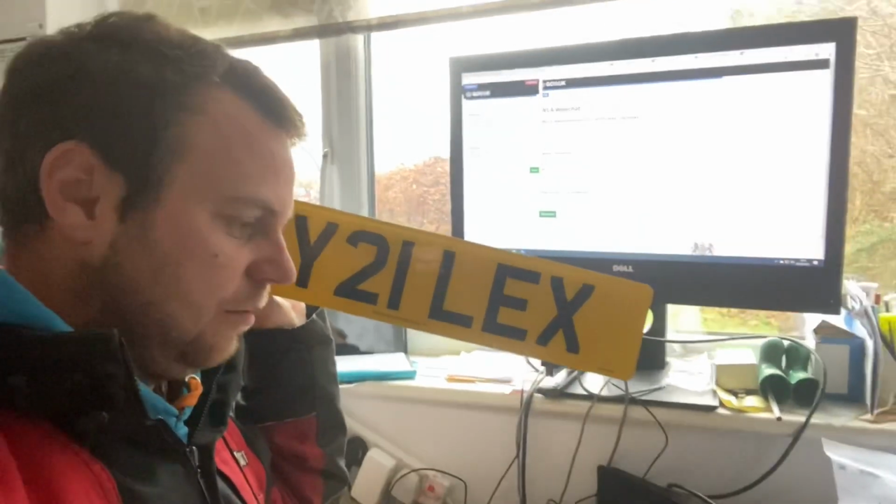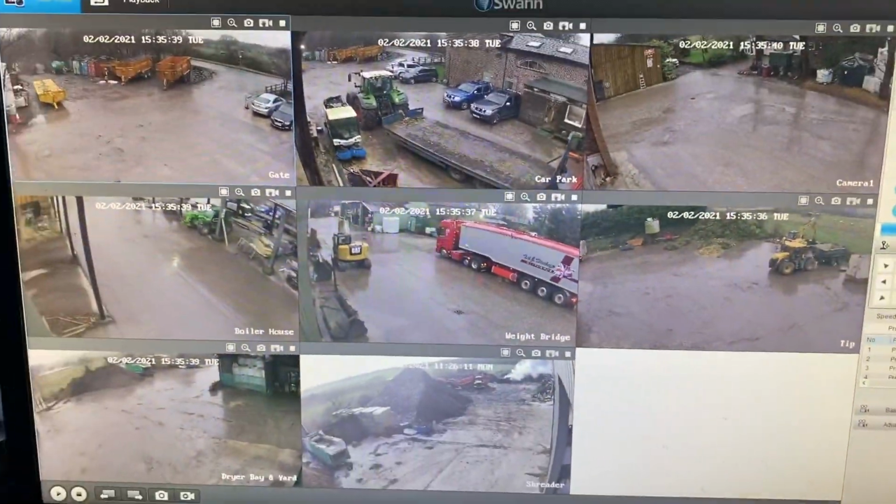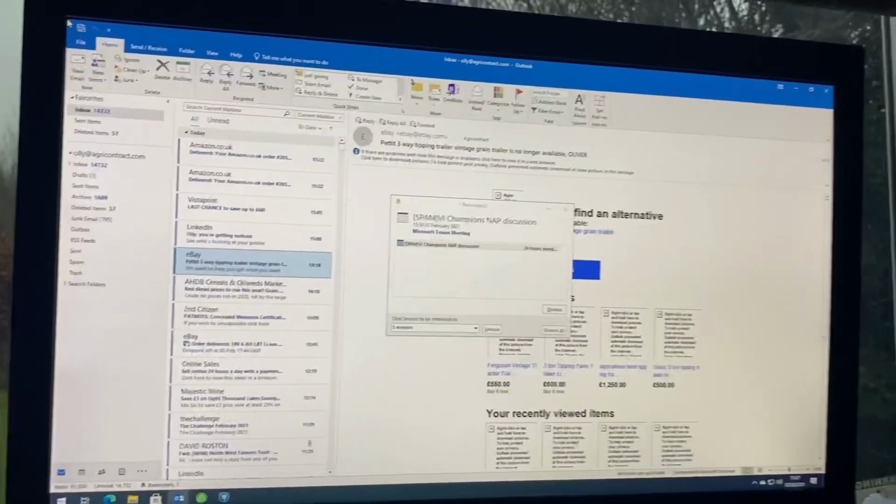Just on the computer talking to the DVLA. I'm also on hold as well on the phone, trying to get hold of them properly to make sure I can assign this to the combine. Load of wheat going out, just watching on the cameras as I'm just trying to sort out everything on the computer. I've been on with the DVLA trying to sort this out. What on the web chat they tell me I can and how to do it. At first registration I can assign it, but on the phone they told me I can't.